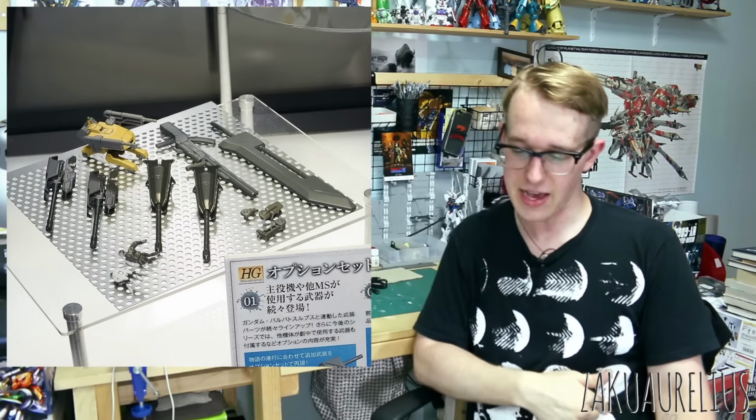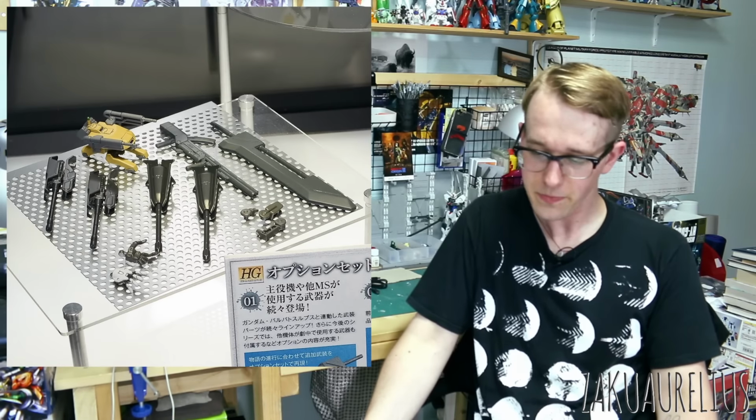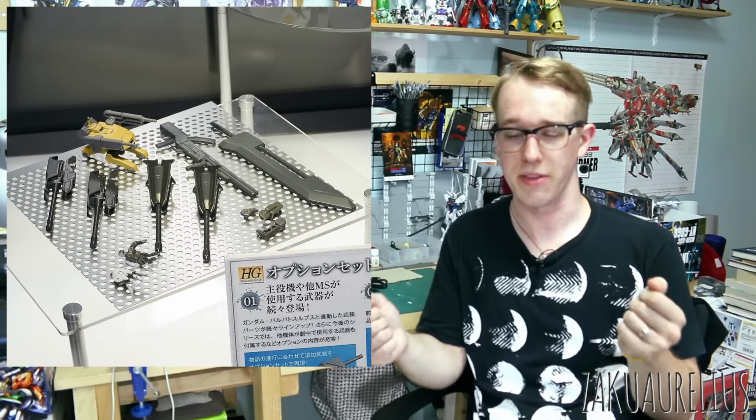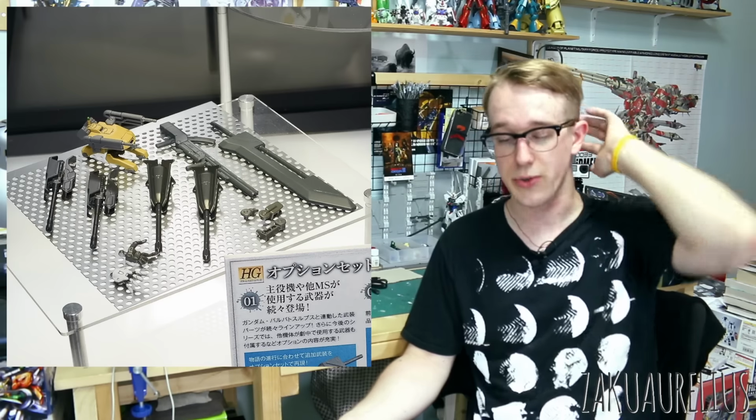And then we have an HG Iron Blooded Arms Option Set 5 with Tekkaden Mobile Worker, also out in October for 600 yen. This has a lot of stuff in there. It's like some short versions of the mace, a kind of new version of the sword for the Barbatos. One great thing that this has, finally, is we have some open hand options for the Barbatos. So these are open hands for the Barbatos Lupus, which look great.